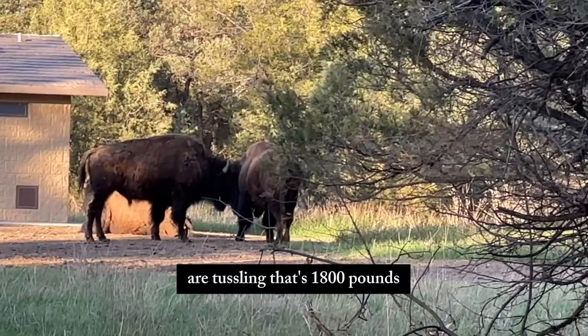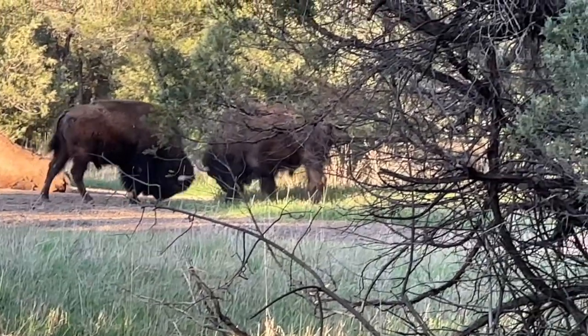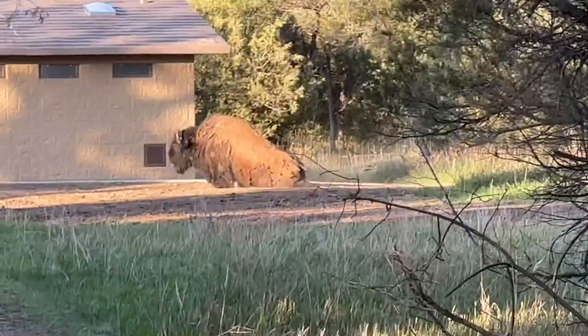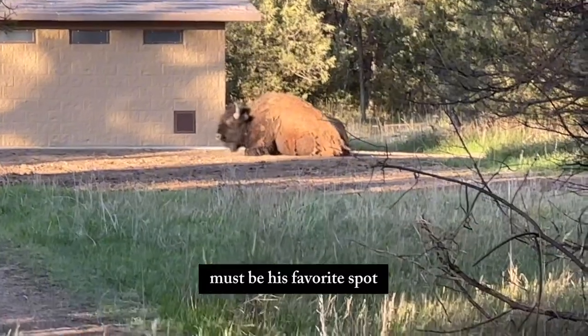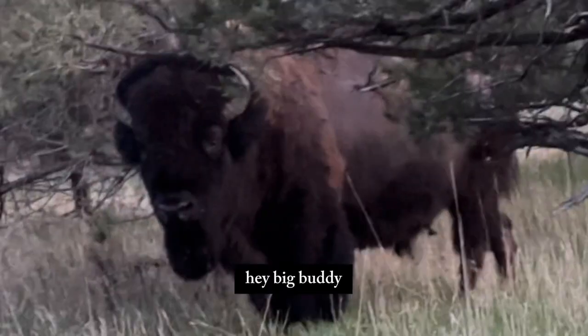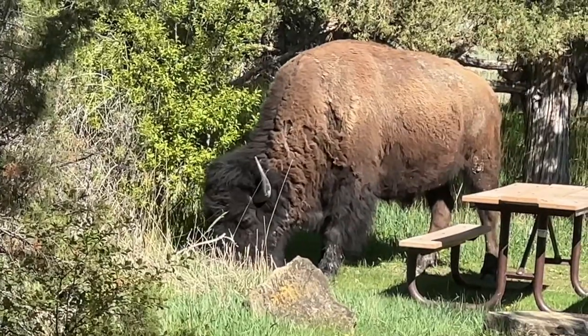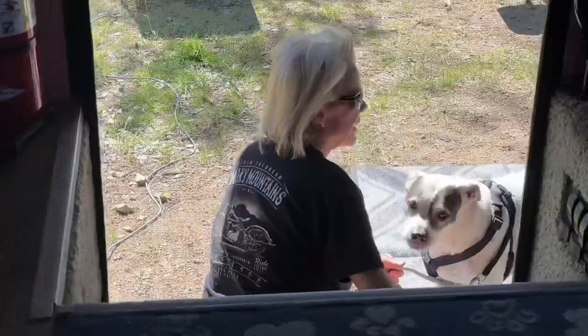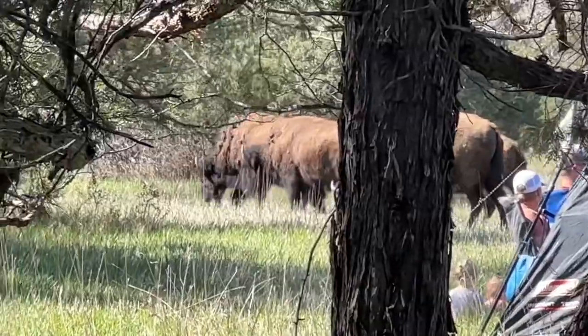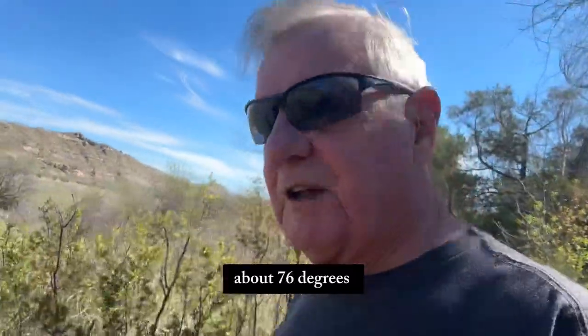That's 1,800 pounds. Oh my goodness, what's happening here? That's beautiful. Must be his favorite spot. Hey, big buddy. Absolutely beautiful day here in North Dakota, about 76 degrees.